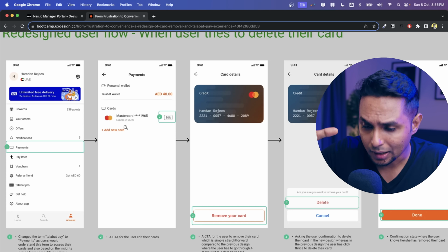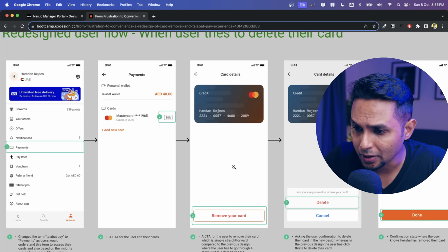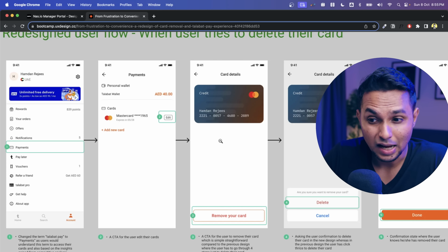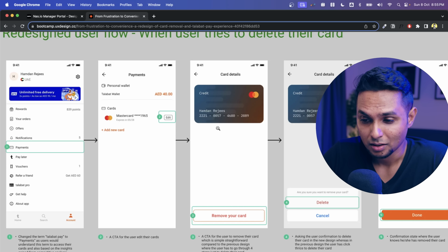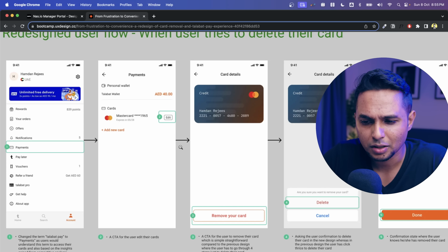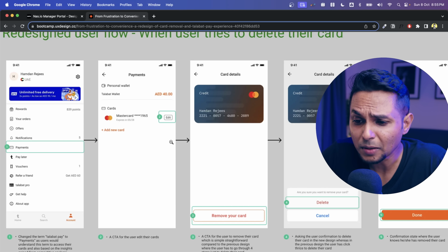Fair enough. I click on edit. The next screen opens and it has a big button which says remove your card. Okay, but how do I edit? I can edit my card also, right? Maybe I put a wrong number or something. Are you giving me an option to edit? Because I see an option to edit, or else it could have simply been delete.